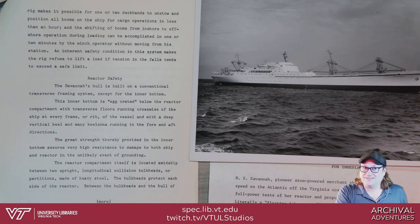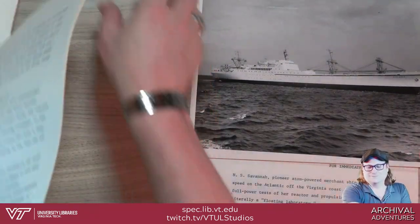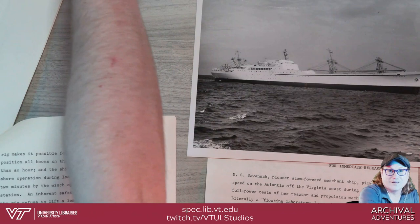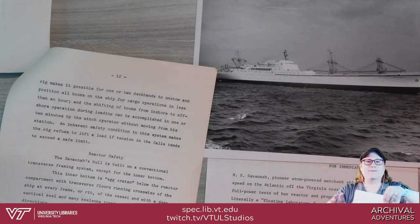The Savannah's hull is built on a conventional transverse framing system, except for the inner bottom. All right, you've all seen the picture. Let's talk about this inner bottom.